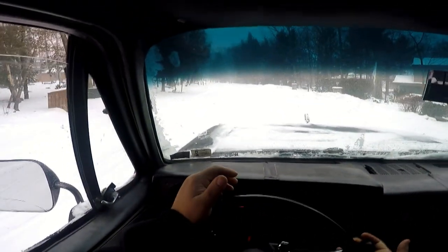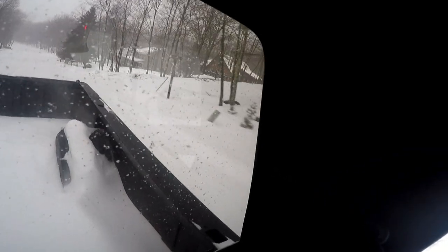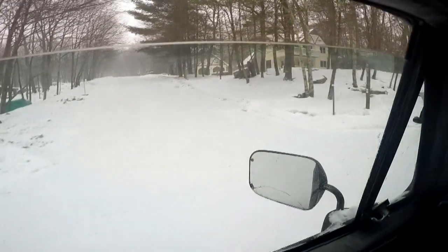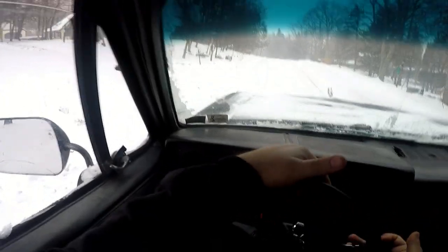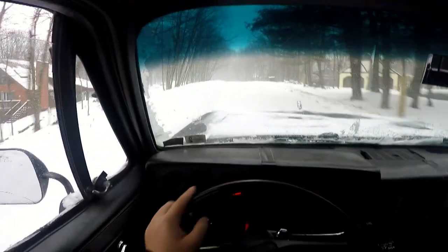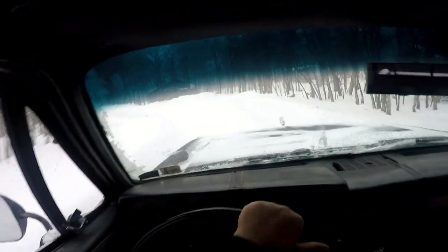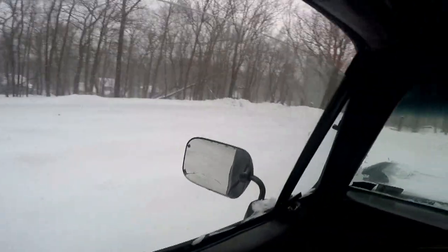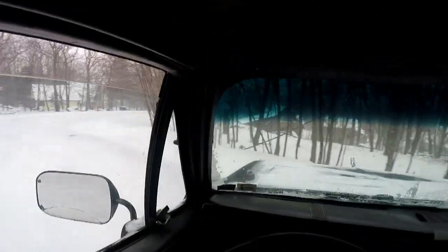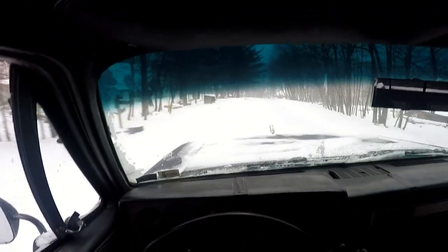Reverse. Make sure reverse still works in the truck. This is a nice big hill here. Oh great. Alright, it's a cul-de-sac. Okie dokie. Let's throw it in 2. I could turn around a little tighter. Definitely don't want to fall off this damn cliff here. Two is definitely fishy business here.